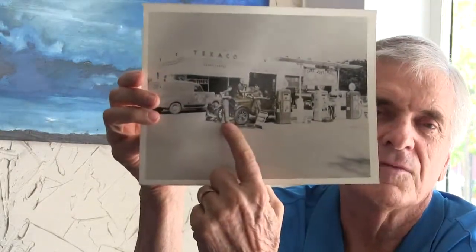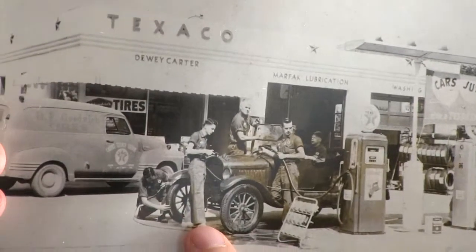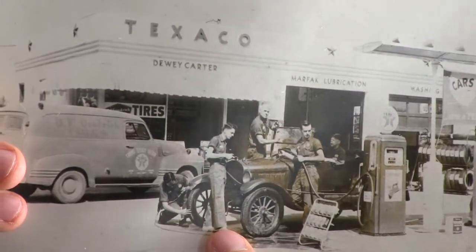So it's out here on South Water, right after you cross the river up the tracks. And that was a good time, and we enjoyed it. Okay, that's me right there, the tall, skinny guy with the black hair. I was 16 years old, and my dad was the one up here washing the windshield.